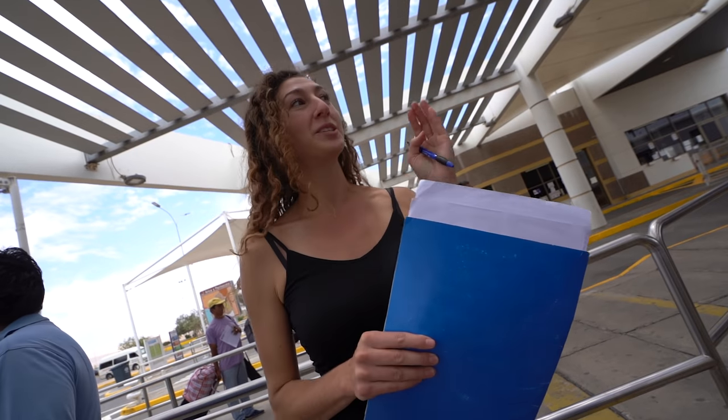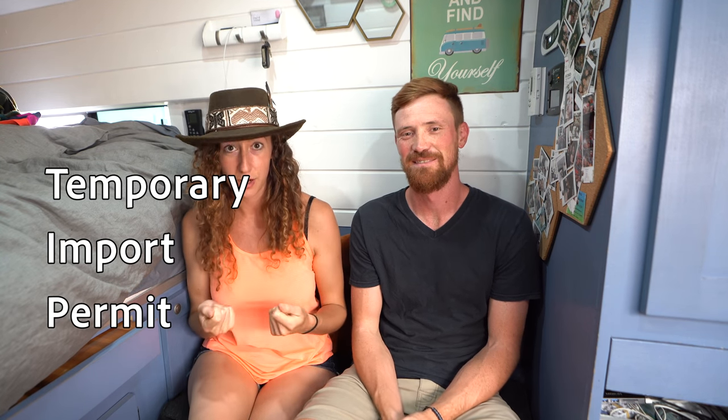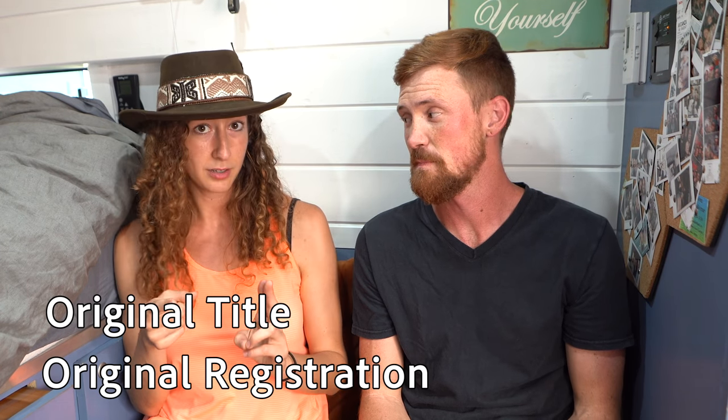We're officially stamped out of Peru, which is the first step in every border crossing, and now we have to get in line to enter Chile. The next part is the vehicle process. This can be a little bit more complicated, but if you just have some patience, it'll all work out in the end. Basically, you need to have some very specific documents with you in order to get a temporary import registration from the country you are entering, which allows you to drive legally for a temporary amount of time in that country. For sure, you need your original title and registration for your vehicle.